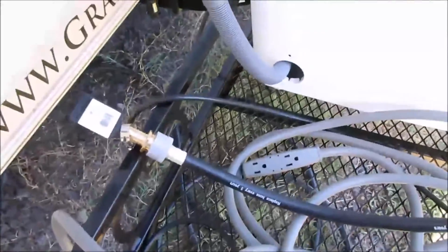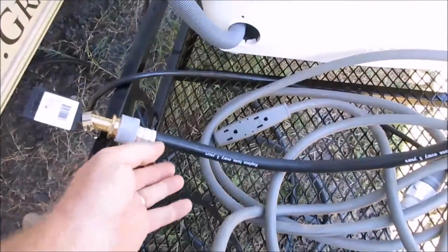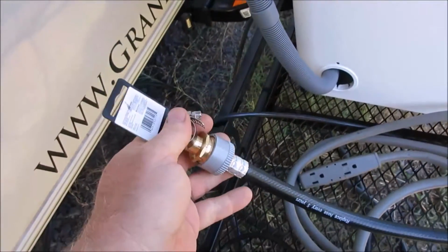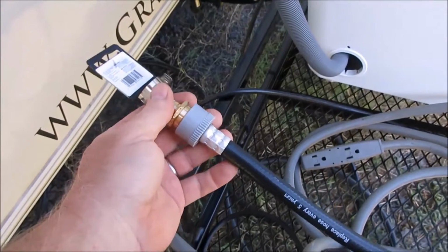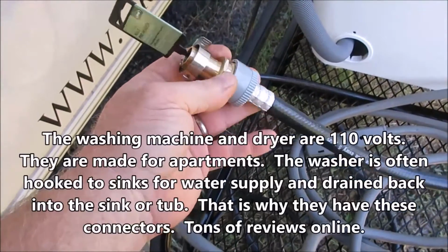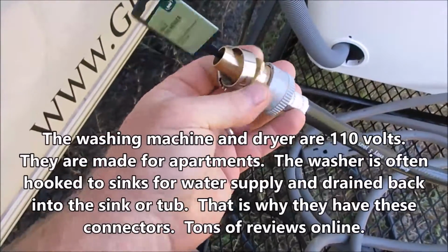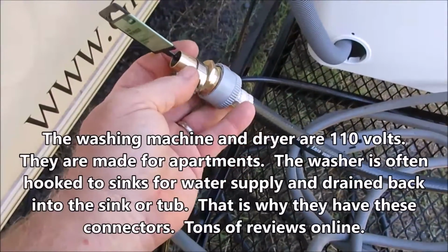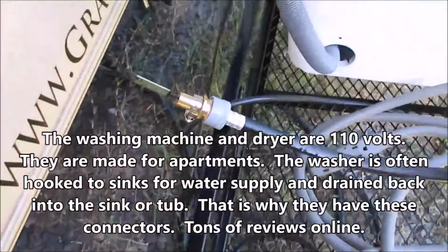So for the dryer to work, all it needs is electrical, but for the washing machine, it doesn't need electrical, it needs an influx of water, and that's what this is. Now the washing machine came with a regular hose fitting here, and I bought this male, and I'm going to show you what I'm going to do with that.